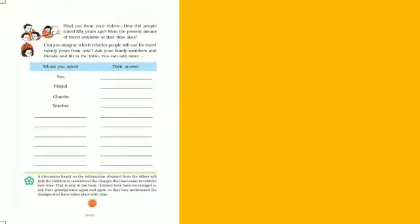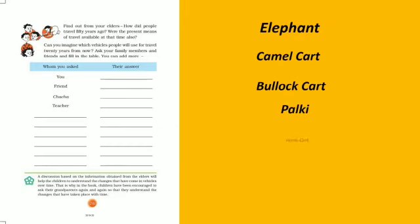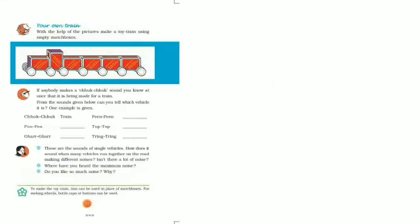Now, ask your elders, how did people travel 50 years ago? Were the present means of travel available at that time also? आप अपने grandparents से पूछिए कि जो vehicles present time में हैं, क्या ये vehicles उनके time में भी चलते थे? I think no. In olden times, people used animal to go one place to another place, like elephant, camel cart, bullock cart, palki and horse cart. Let's come on the next page.